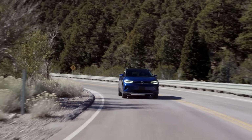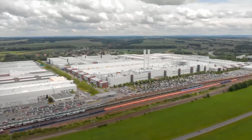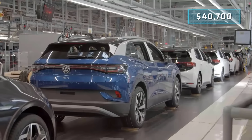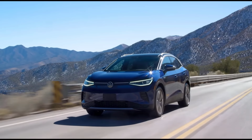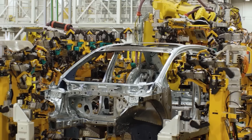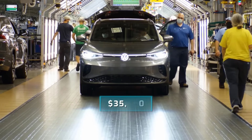Another giant that wants to dictate the rules of the game is going to launch the US-made version of its ID.4 in 2022. So far, the electric SUV has been shipped to the US from the Zwickau factory in Germany with a base price of $40,700. The ID.4 was in the top 5 best-selling electric cars in the US in 2021, and it seems Volkswagen will improve the odds when the production of the ID.4 at the Chattanooga plant starts this year, giving the US customers a chance to buy this model for $35,000.